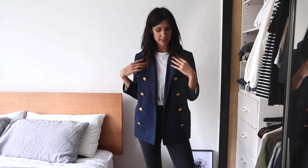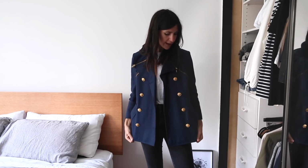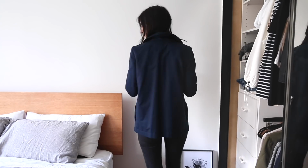Anyway, I really like this jacket. I like the fact that it's got this exaggerated lapel with the zip up detail, which is so different. Never really seen anything else like this. The bright gold buttons, which I think are very cool, and also the cropped sleeve length too. It's just a really nice lightweight easy jacket.